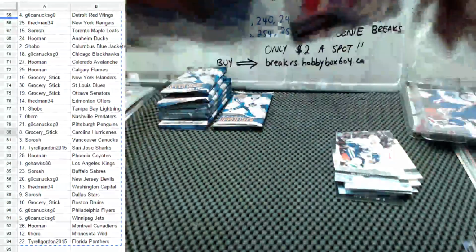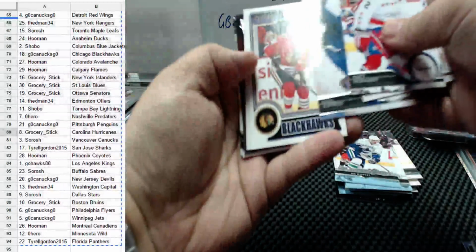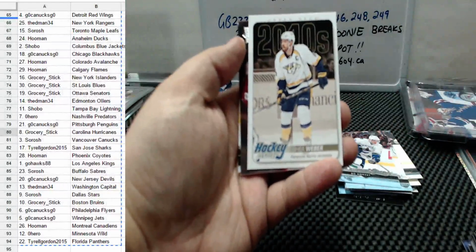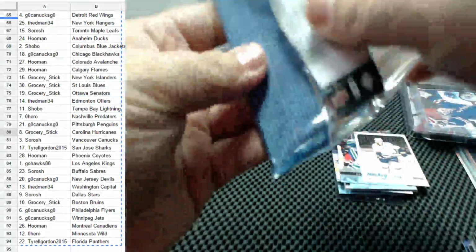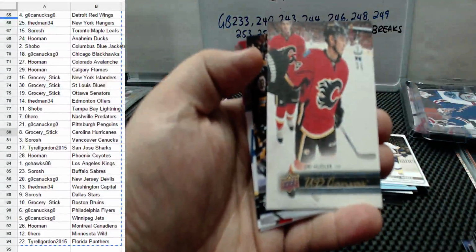Base. Nashville Predators Hockey Heroes of Shea Weber. Canvas Yuri Hudler for the Calgary Flames.